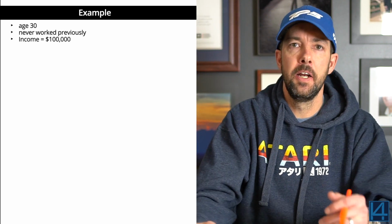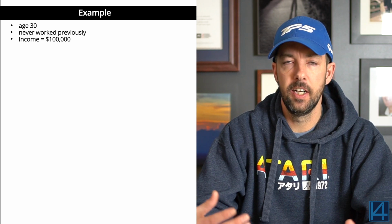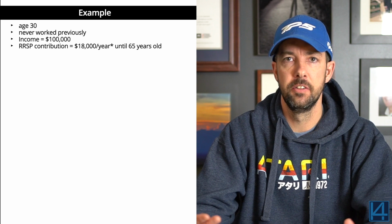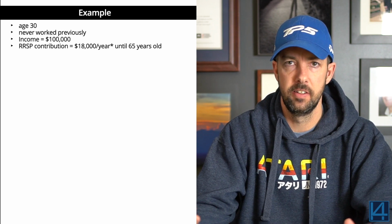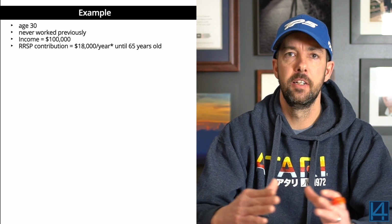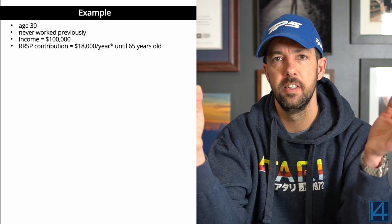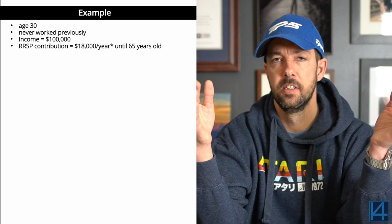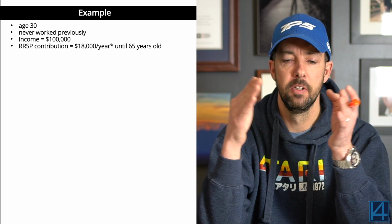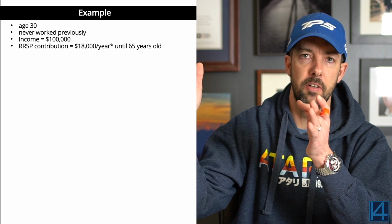So he never made any money, and he gets a good job, and he decides that he's going to put $18,000 a year into his RSP until he's 65 years old, and that's when he's going to retire. And to make this easy, I'm going to pretend that inflation doesn't exist until he retires, because otherwise the math is going to get weird and I might lose people. So basically he's just going to do this from 30 to 65 years old.